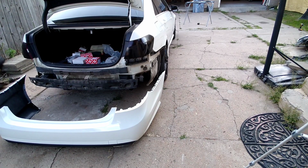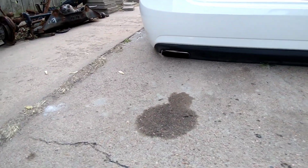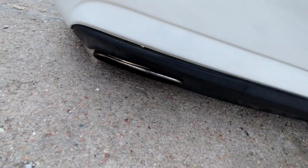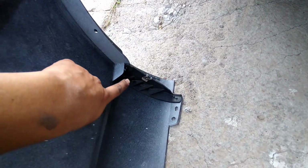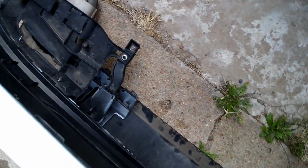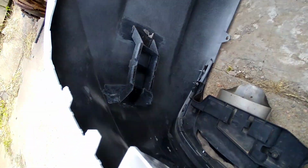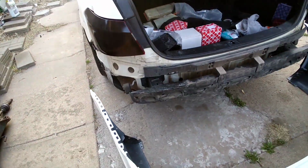Alrighty, guys, so we went ahead and put it together. Yes, sir. Look at that. We got the exhaust up in there. We got our plastic piece all up in there and buckled up. We had to switch those to this bumper. Same goes for this side because it didn't have them. There's our exhaust, our whole brackets. I don't know what these were for. They came with this bumper, but I'm going to leave them there just for extra support, I guess.